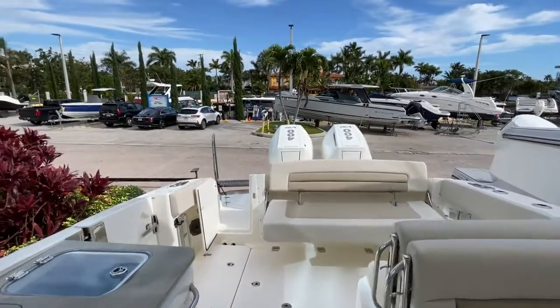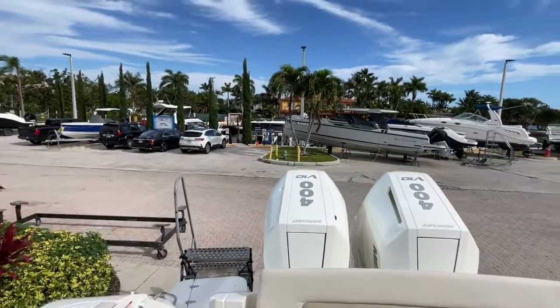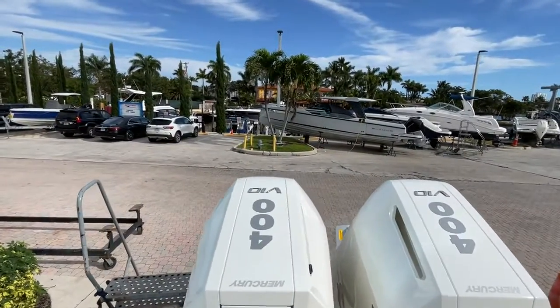Again, this is Tyler Hill, MarineMax, Pompano Beach, Florida. This is a 2024 Boston Whaler 32 Vantage with the new V10 400s on it.